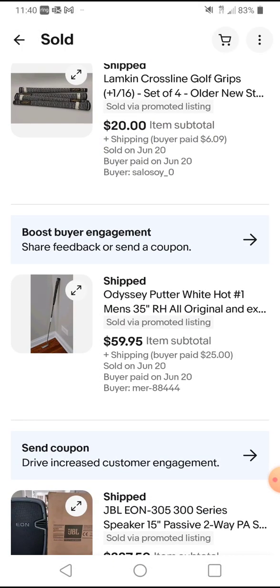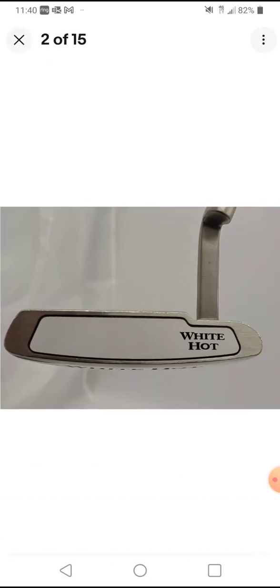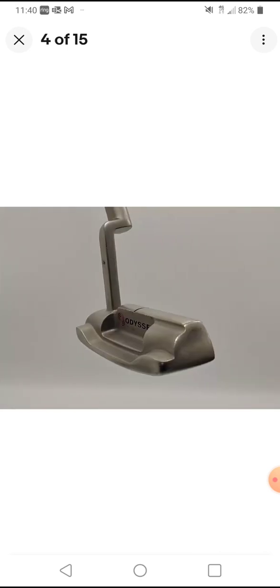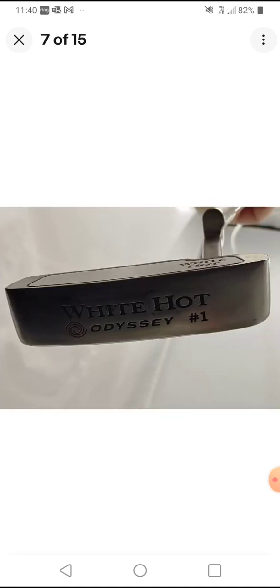I had it at $59.95, no negotiation in price. I believe this is a $150 putter originally, so it was a nice shape. But I noticed other people were selling theirs for like $80 and they weren't as nice. So if you are going to list a putter, or if you're going to grab one, make sure it looks nice, that someone didn't get angry and start banging it against a tree. Usually the only wear on these is basically from banging into other golf clubs in the golf bag as people are driving their golf carts over rough terrain. But this one was in nice shape.